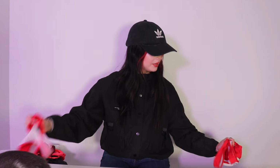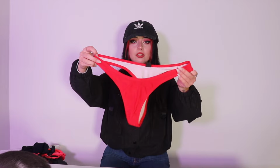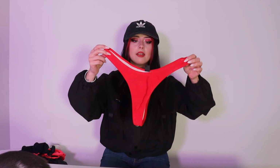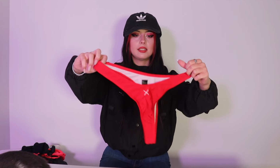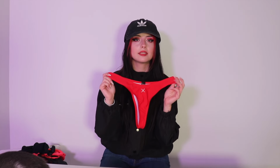And then the bottoms, these ones are very, very skimpy. They definitely don't cover a lot, but they're very cute, very much a thong, but they're just red, and they go up high on the hips, very high-waisted, and they have this little X on the back. I think it's their logo. And yeah, not really much to say about this other than that it's red, and it is small. So let's go try this one on.